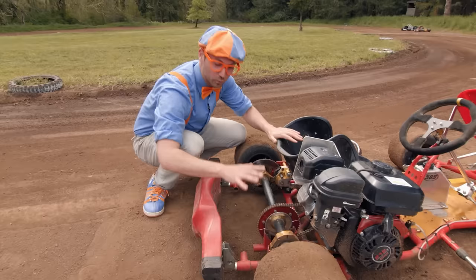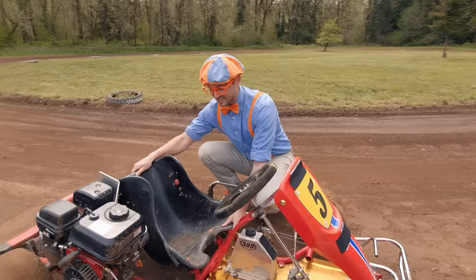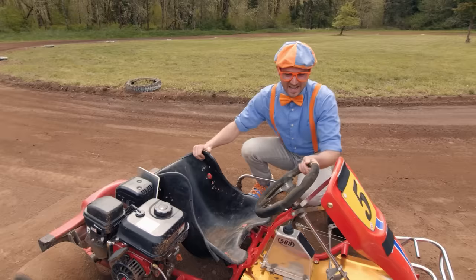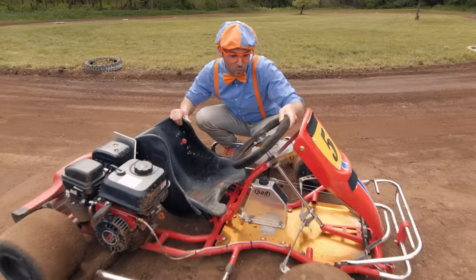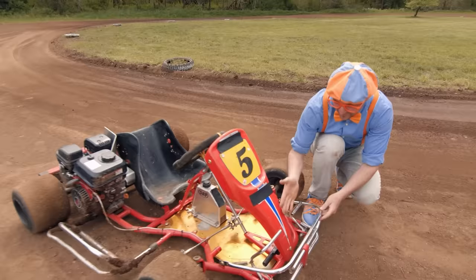Whoa, I am so excited to ride this. Speaking of riding it, this is where I'm gonna sit. This is the seat. Oh, it sure does look comfortable, doesn't it? And this is the steering wheel. Do you see when I turn the wheel, it turns the wheels and tires? Whoa, that looks fun.